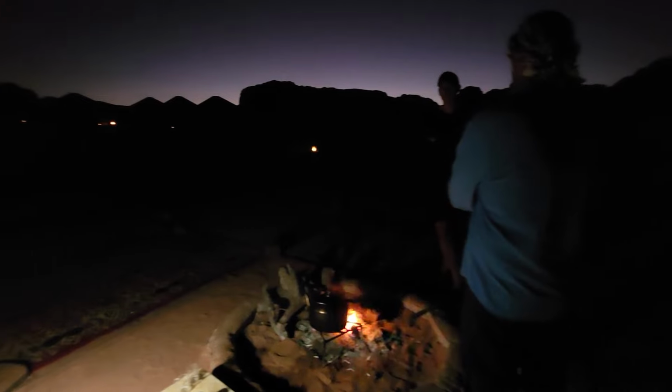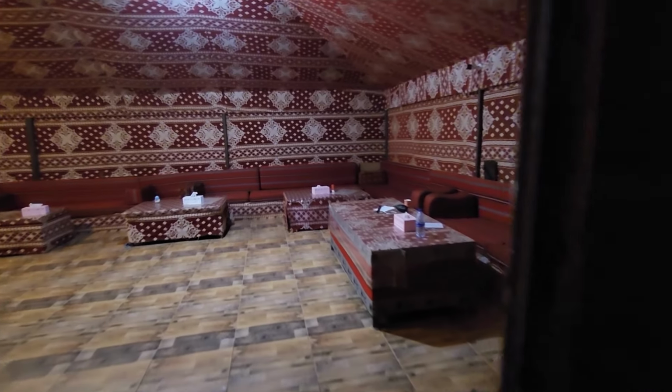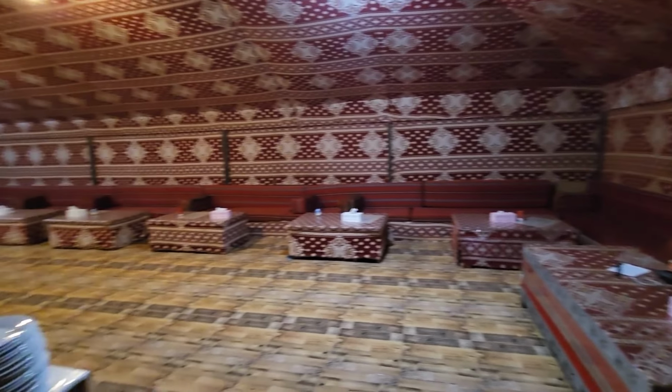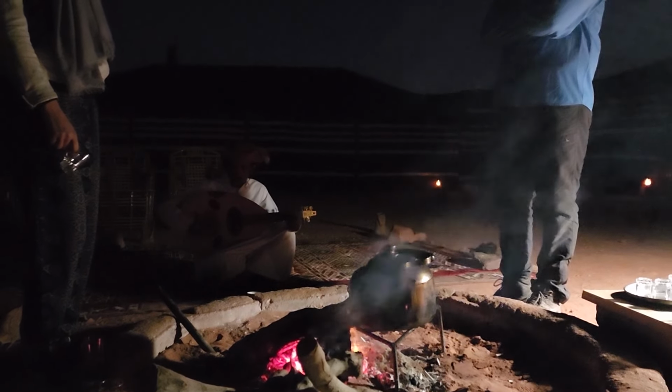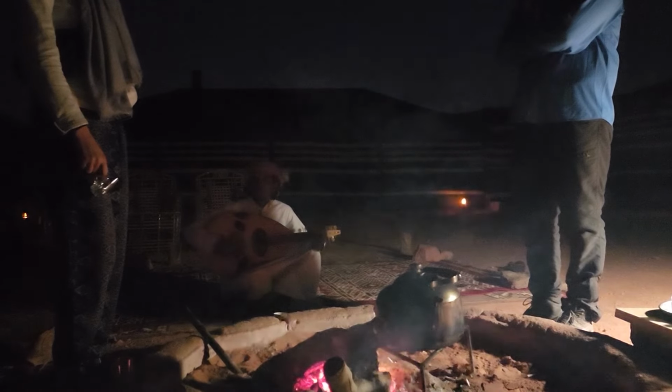Almost everybody who comes here actually stays the night in one of these Bedouin camps, and we would definitely suggest that. We stayed at Wadi-Rum Quiet Village, and they were awesome. That's just a great place to do it. Yeah, it was awesome. They had really great service, and their prices were really nice for their tours. And I loved the camaraderie. Everybody had their own tent, and they'd come out at night and sit by the fire, and there was some tea, and then they had these really special dinners every night.